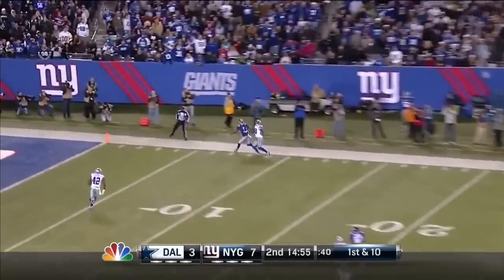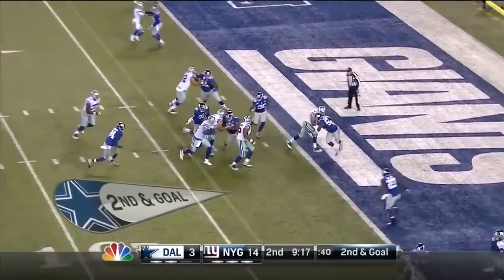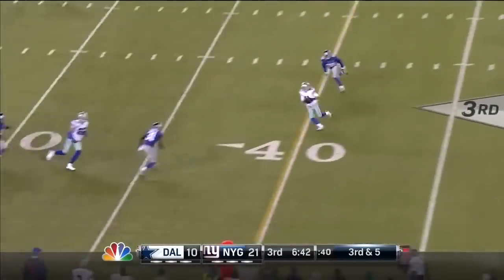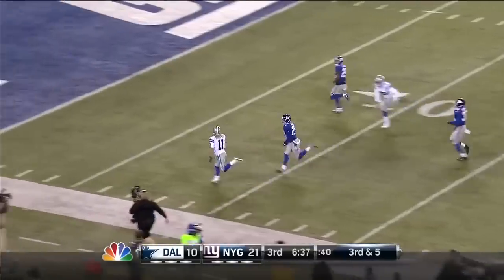And Manning's going to heave one. Is Dunbar and Bryant stacked on the right side. And a little flip. Second down and goal. Now you got Williams again to the outside. Blitz coming on the third and five, and Romo is able to exploit it, and he hits Cole Beasley. His first catch of the night goes all the way.